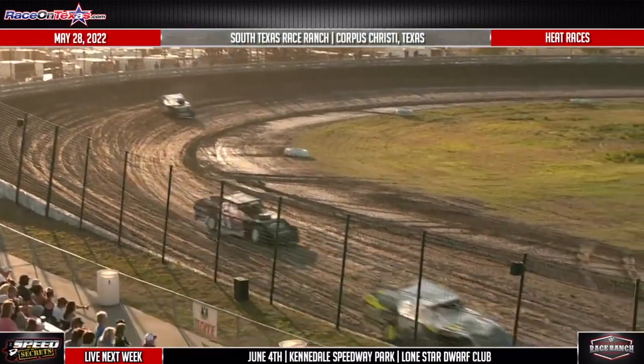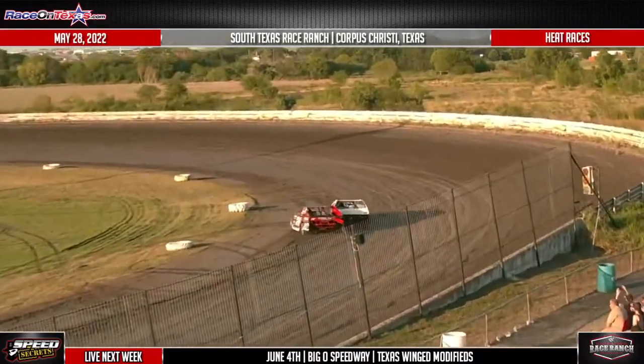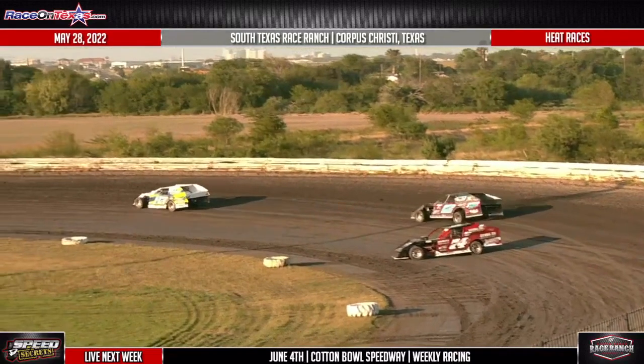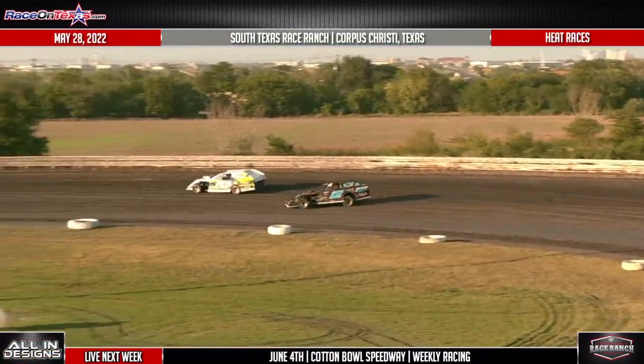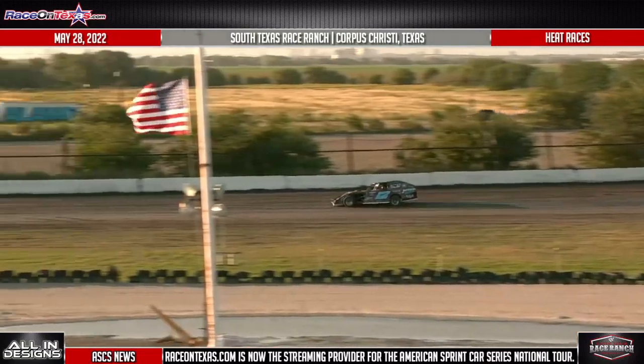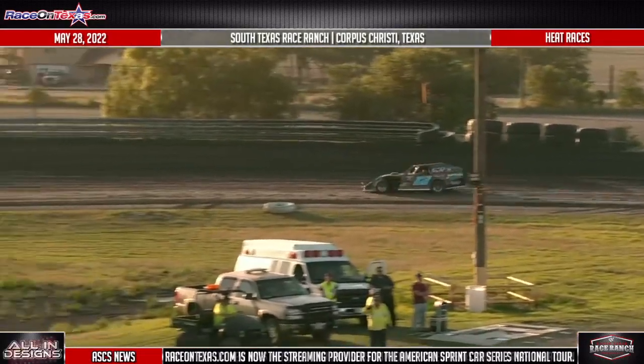He's up on that traffic list. All right, white flag. Oh, no. Oh, no. Cameron Story not happy. And the white flag is still out. We don't see a caution, so we're still racing. No, there's a caution. There is a caution now.